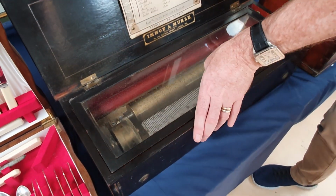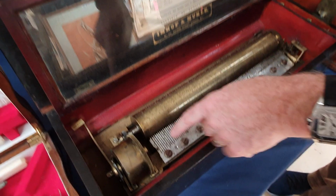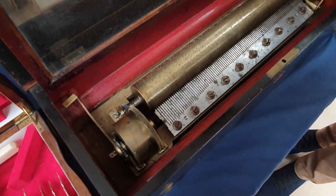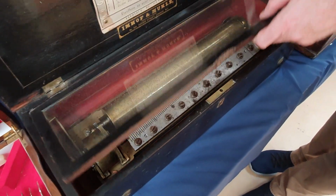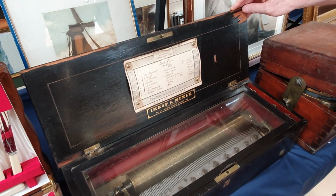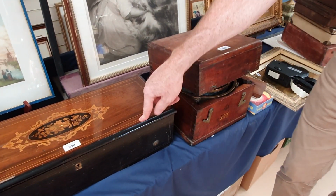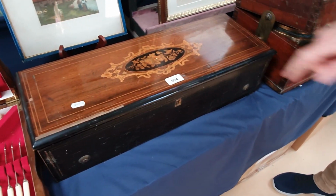So it's about a 14-inch cylinder with all the teeth and combs all in good condition, and it works as well. Plays 8 tunes in a rosewood case, and that'll be estimates probably 300 to 500.